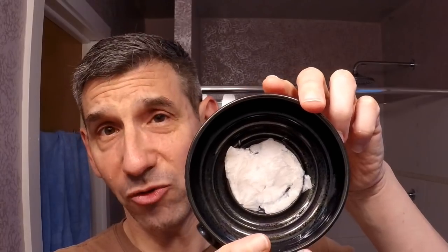Easy to use, easier to lather. So I have that pressed into the Captain's Choice loading bowl. I think I scooped out too much this time because I've got plenty left over, so that'll be no issue to build up a lather from that. I'll talk about this scent in just a minute.